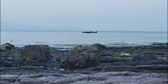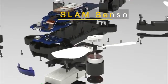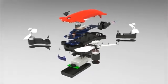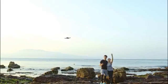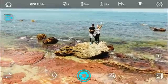Fairy's SLAM position technology uses optical flow sensors to hover steadily. Together with its 1080 HD resolution camera, Fairy is able to capture amazingly crisp videos and images.